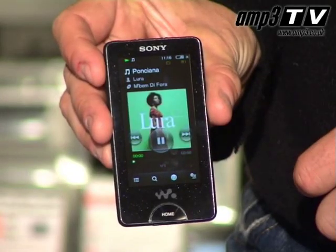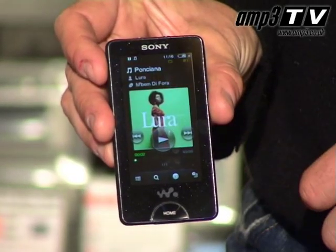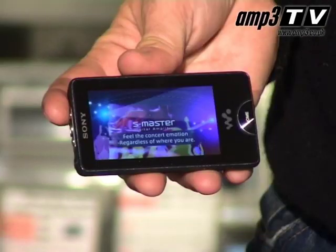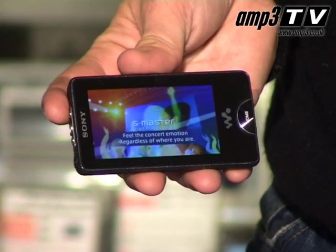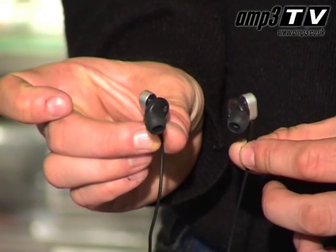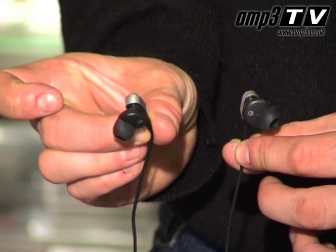Sound quality is a Sony, so we'd expect it to be clear, precise, have a good range of depth to it, and it does. In addition to that though, they've actually incorporated the S-Master sound technology they use in their home cinema stuff into this product, and it does sound phenomenal. In addition to that, as mentioned, you do get EX earphones, which are far better than anything else coming standard with a product at the moment, and obviously they work in unison with the noise isolation circuitry in the MP3 player. So sound-wise, brilliant job.